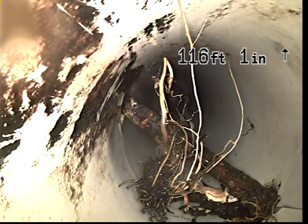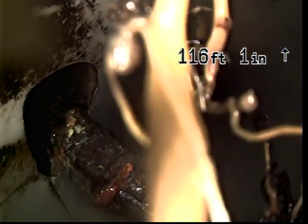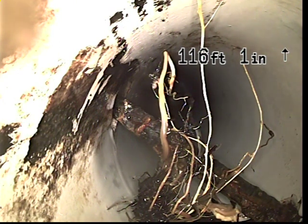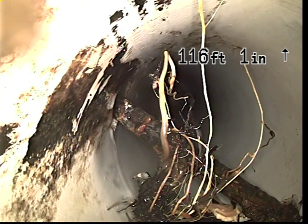We jetted this for quite some time. This hasn't even made a scratch in it. That root is just too big for the jetter. It is going to have to be excavated and replaced. I'm going to pause the video right there.